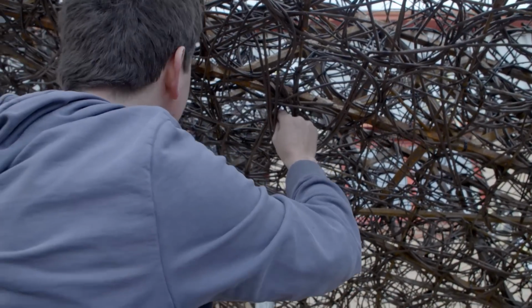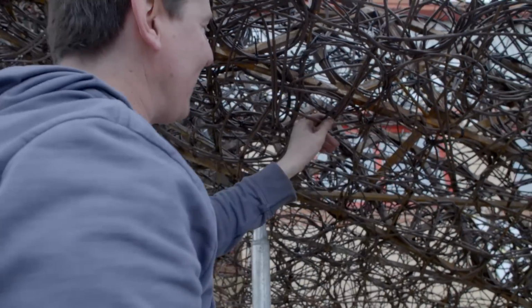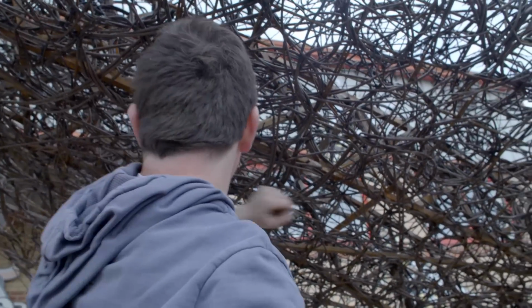So I went to Boots and asked them if they had any hand cream to make your hands much tougher, and they thought it was hilarious because I think most people try and get their hands much softer.